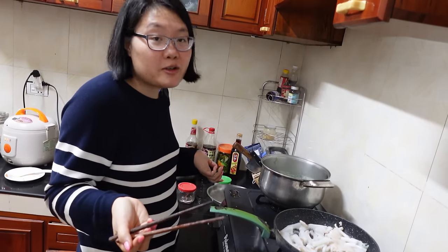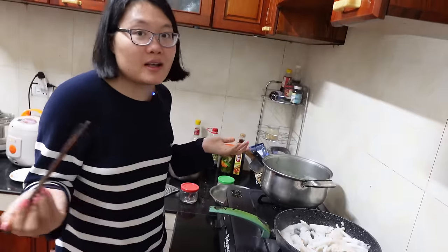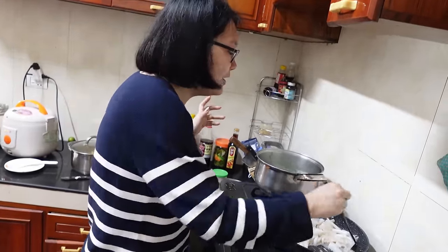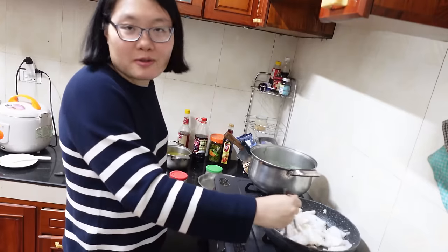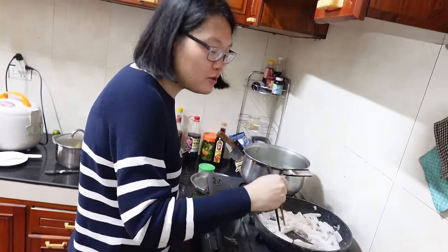My mom was yelling at me today because I bought these squid and those are frozen squid. And she said that since we live near the sea, why did you buy frozen squid? Just buy the fresh one. But I'd just come back home. I just forgot the food choosing skill, okay? I'm just happy to have squid today.